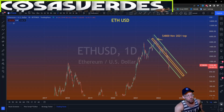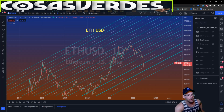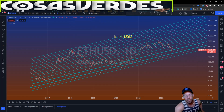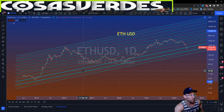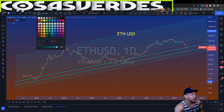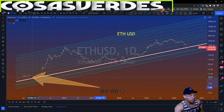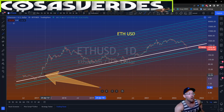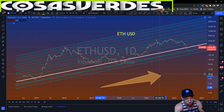To get a better visual on Ethereum one more time, where we are within these origin lines is we're essentially at bare ass, almost bare ass bottom. All right. I'm going to make this line white for now, simply so you can see this is bare ass bottom. Okay. However, all of price history, both Bitcoin and Ethereum, lived within pure prosperity of the traditional market.